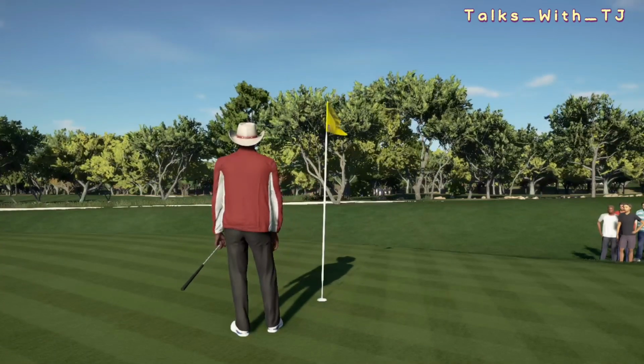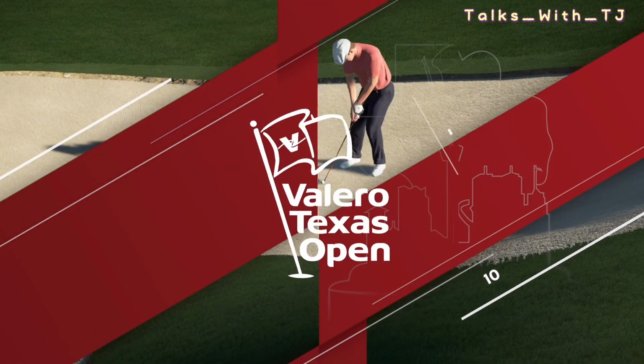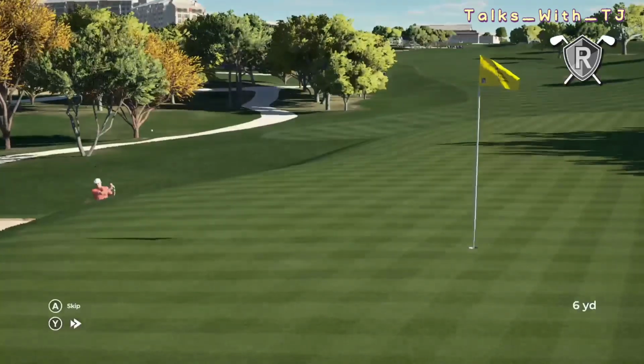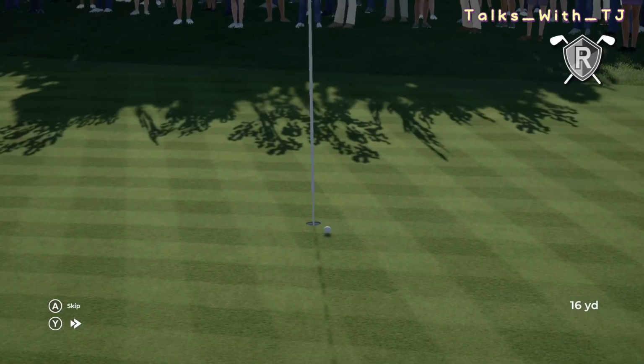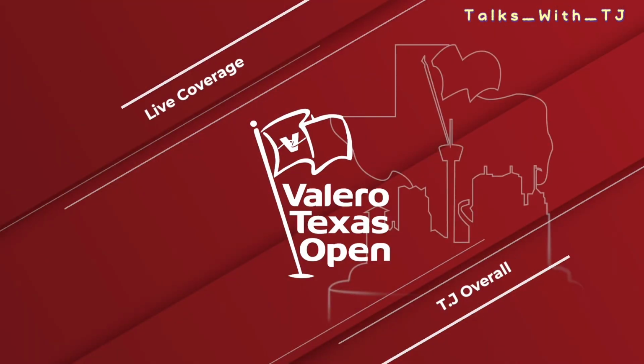Let's go to our man John on the ground. There's something brewing down there. Let's find out what it is. Well, I'm on the 10th hole, guys. This is Bryson DeChambeau's next shot. How close was that to going in the hole? Great shot. That takes great skill. Lovely shot out of the sand.